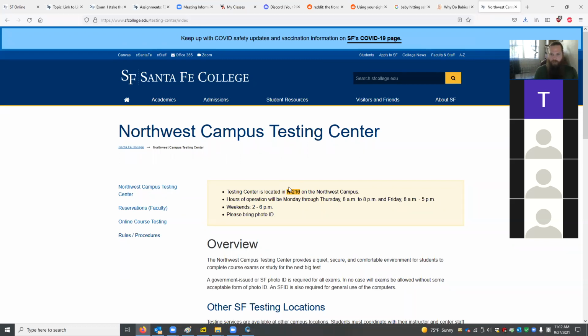Okay, other things that you should be aware of. You need either your Santa Fe photo ID or a government issued ID. So either a driver's license, state ID, or your Santa Fe ID. The other thing you're gonna need, you gotta know your SFID number. So if you're bringing your driver's license, make sure you remember your SFID number. So need that as well.